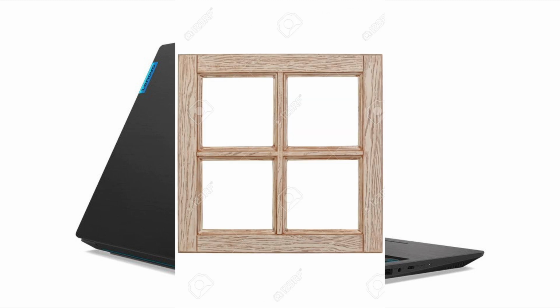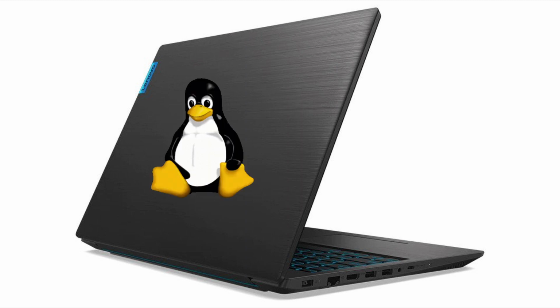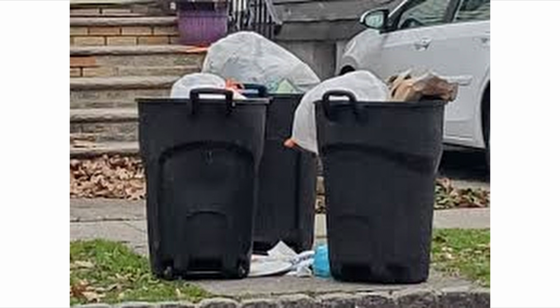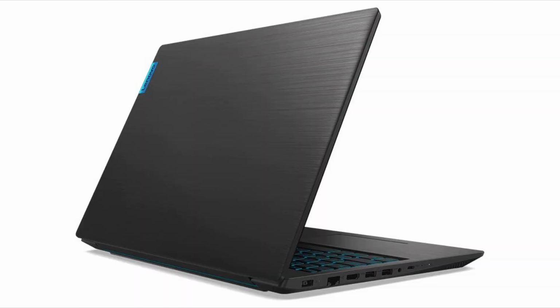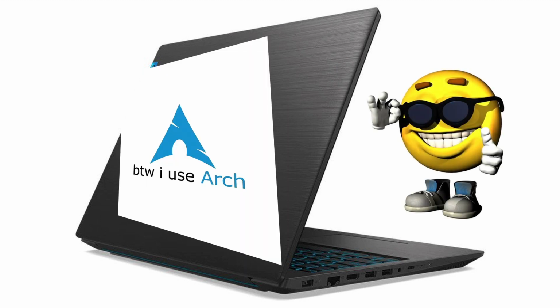Even though Windows had no major issues running on it, I kept on using Linux, mainly because Windows 10 sucks, in my opinion at least. Maybe that's because I got used to Linux. This was also the machine with which I switched to Arch Linux, which was pretty cool, I guess.